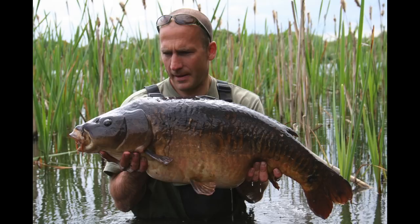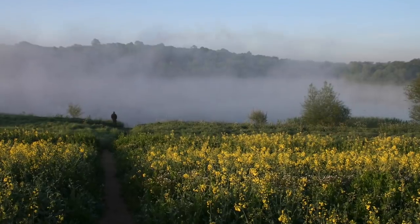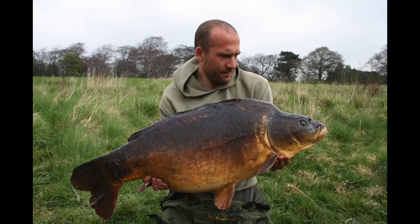And it got to the stage where I was carrying too much gear, as you can appreciate. So, you know, all carp anglers carry too much gear, and I think I learned a massive lesson fishing that lake, that when you're doing an overnighter, you don't want to be taking all of the stuff that you just don't need. There's no point in overloading the barrow or killing yourself to get round to a swim with stuff that you're just not going to use.